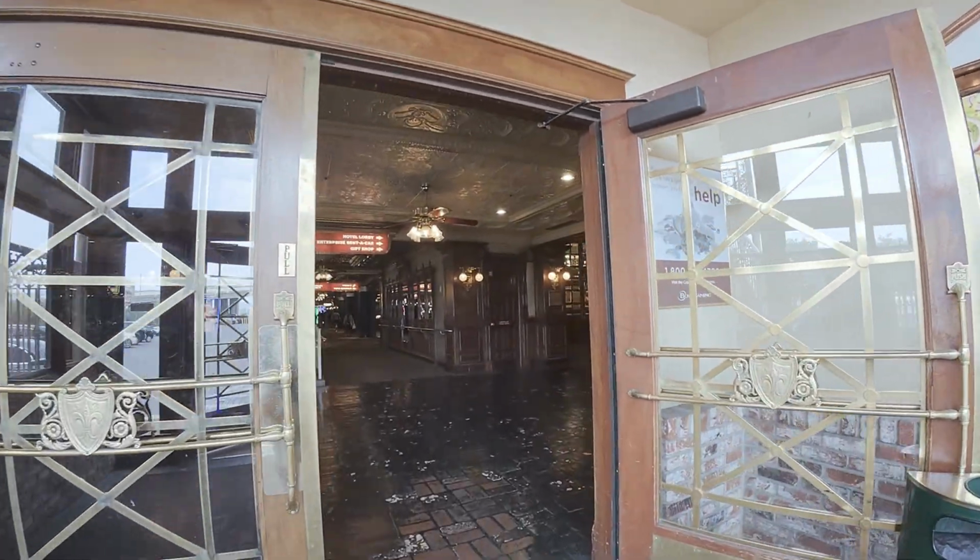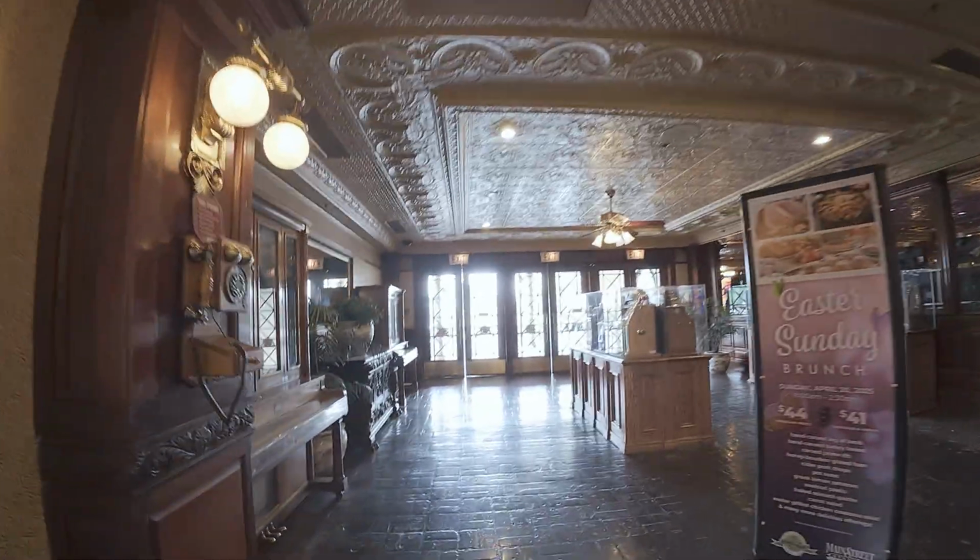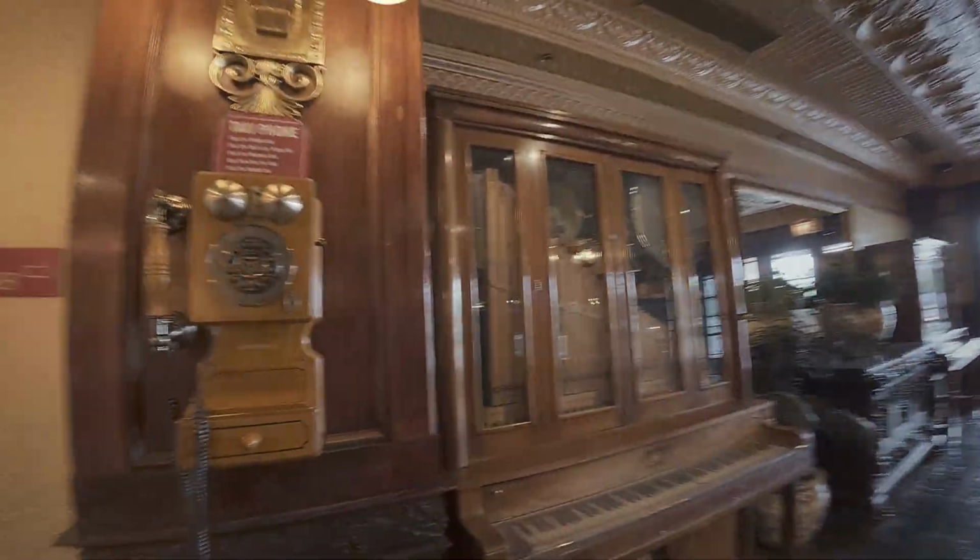Today we're at Main Street Station in downtown Las Vegas. Gonna do a little walking tour. They actually have quite a few things here to see.